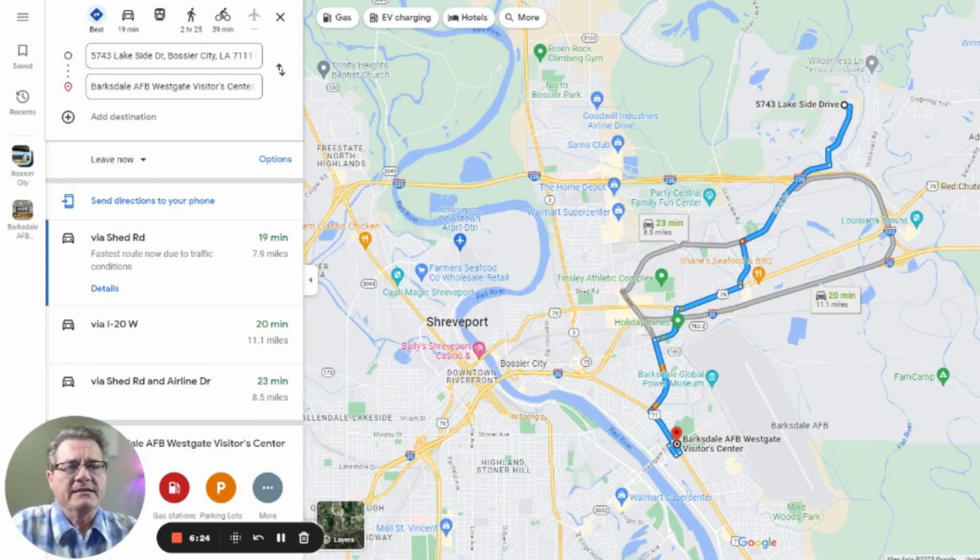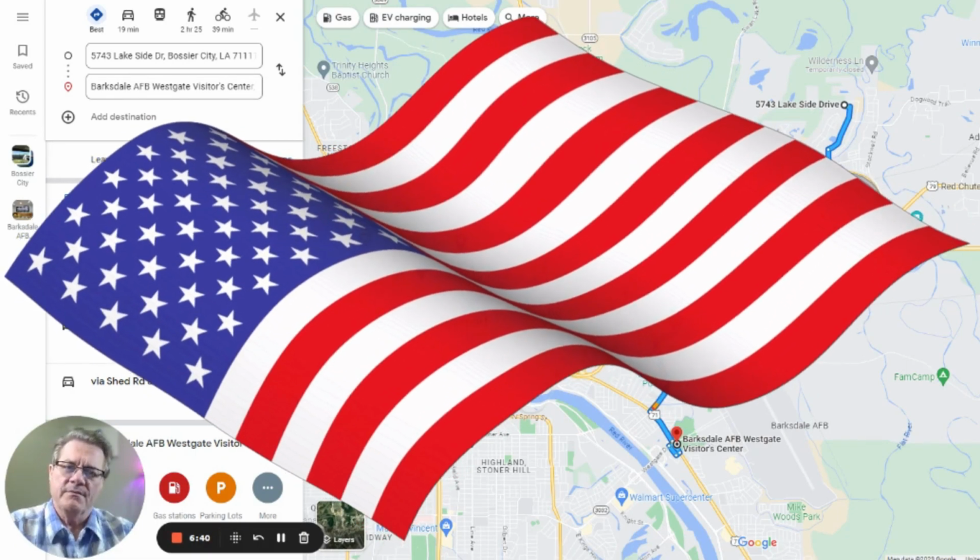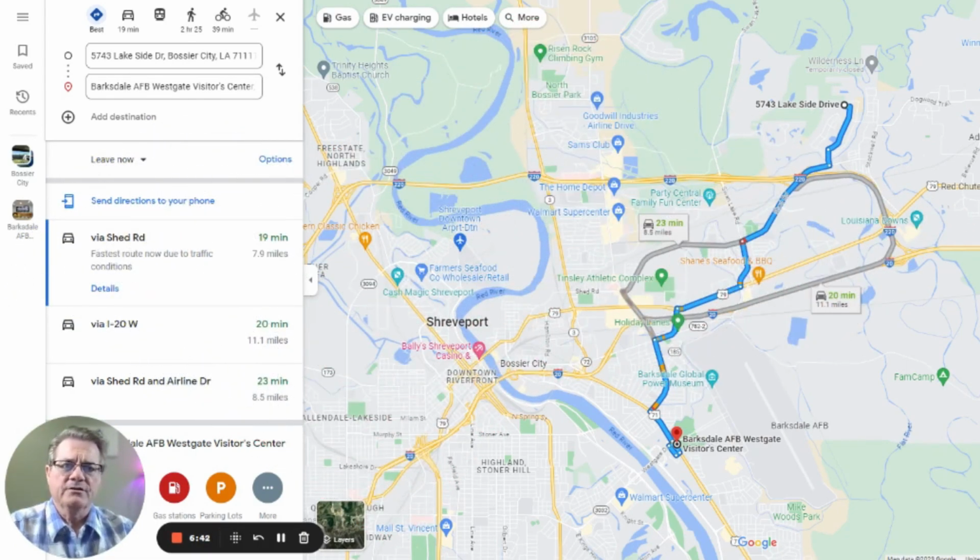Now, let me say how appreciative we are of our Barksdale families, and we look forward to meeting you and your being stationed here in Bossier City. And we salute you, and we recognize the sacrifice that you make to make our nation great. You make us feel safe, and we feel good to have you here.